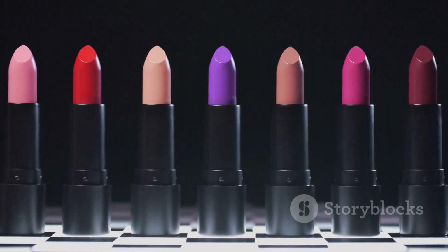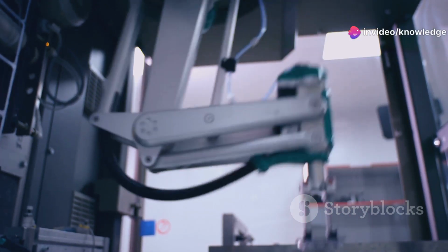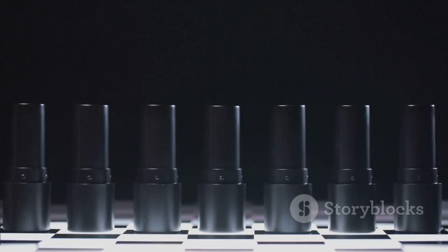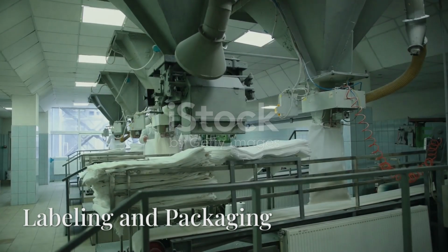Dressed to impress, lipstick meets its tube. Finally, the lipstick is ready for its grand entrance. A mechanical arm carefully picks up each lipstick and inserts it into its designated tube. These tubes come in various designs and materials, adding to the lipstick's overall aesthetic appeal and brand identity.